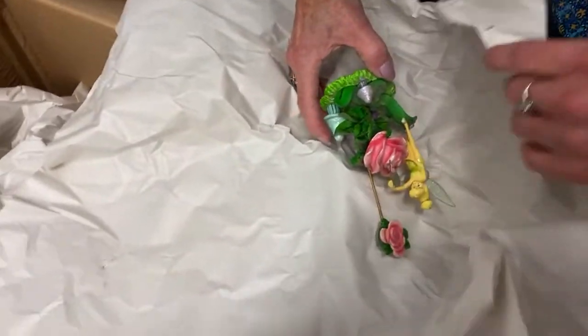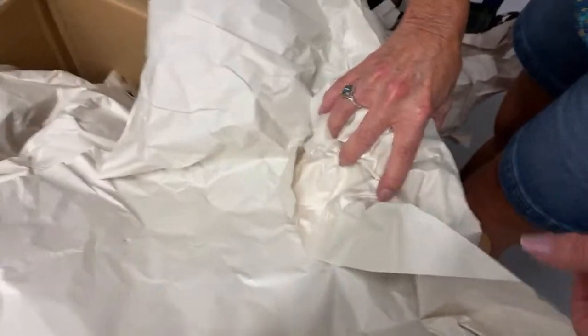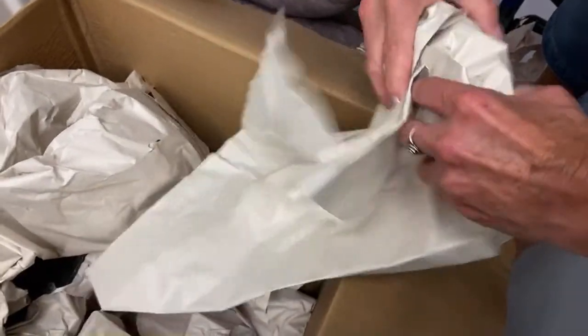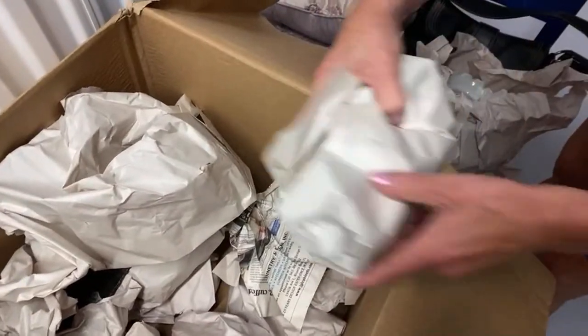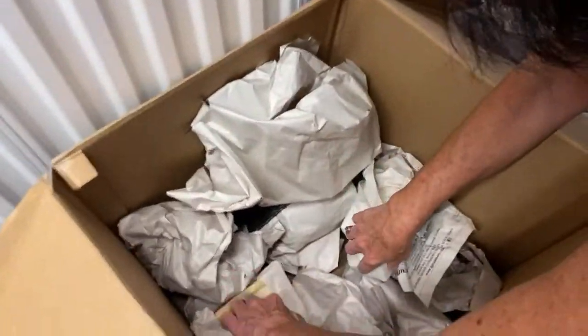Somebody's looking for that Tinkerbell, you guys. Someone had bought that when they went to Walt Disney World years ago, and it fell off the shelf, and it broke, and it was a gift from their aunt, and their aunt is no longer with us, so they're looking for that, and they're looking on eBay for it.